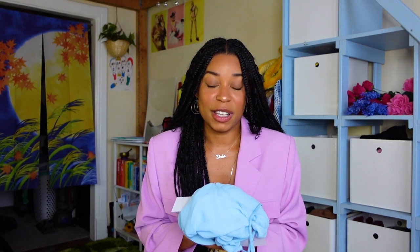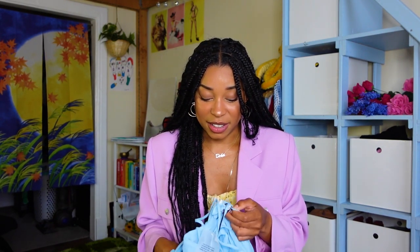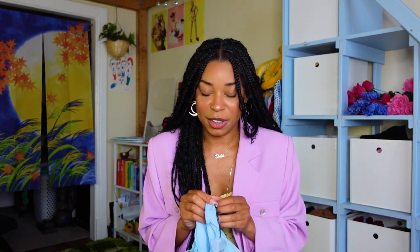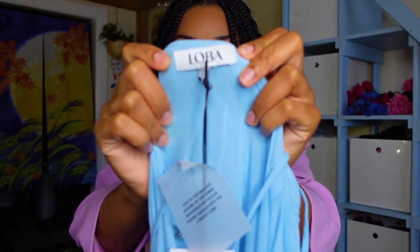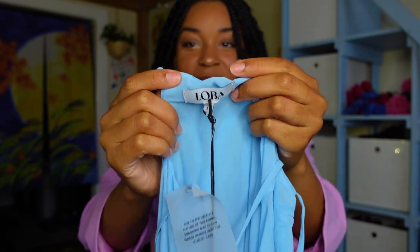I wanted to love it, but I did not realize that I was buying a 100% polyester garment made in China. It literally says it right there. It's just made in China with a little LOBA tag put on it. It's basic. Surely you could buy this for a fraction of the price from a different fast fashion website. And I don't want to encourage others to spend their hard-earned money on something that is obviously so cheap and just really such a letdown, honestly.